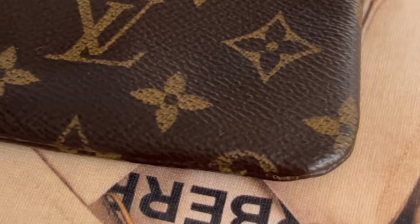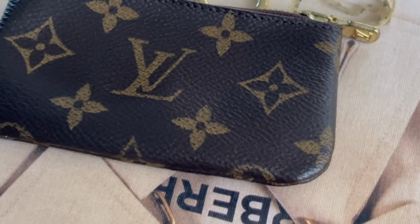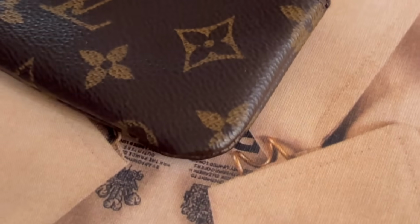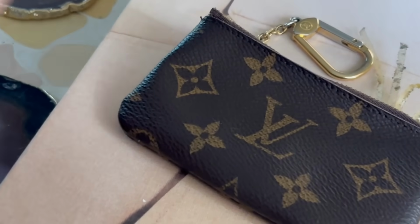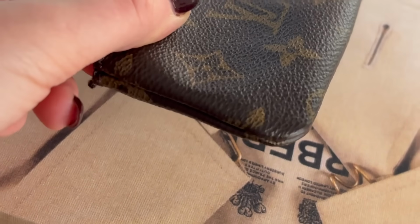Also, the canvas will probably start to chip over time. So this has experienced some on the corners. Let's try and focus here, guys. Some minor chipping on the corner. Minor chipping, which is very common for canvas to start chipping away.